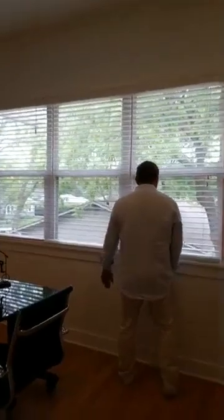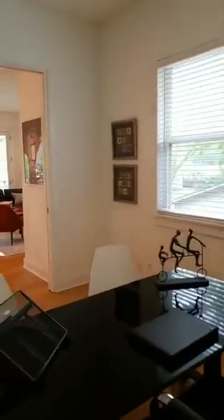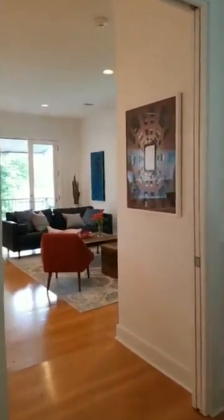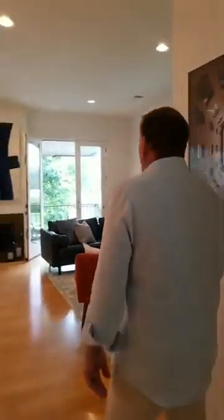So, tons of natural light. There's more natural light than we even get in our house, and I live in a fishbowl, right? We absolutely live in a fishbowl.